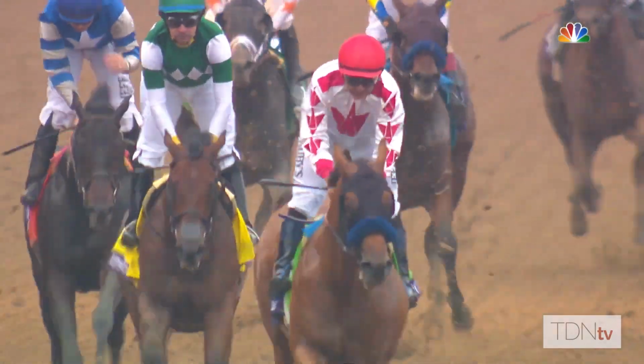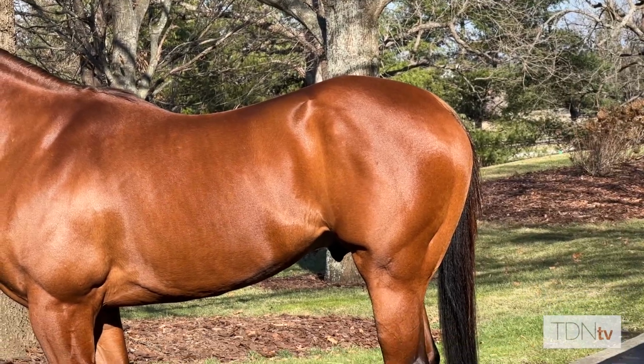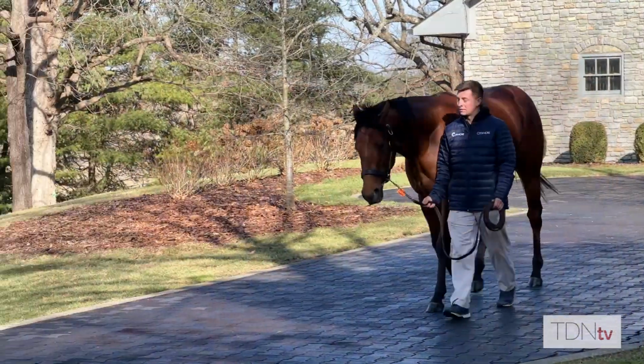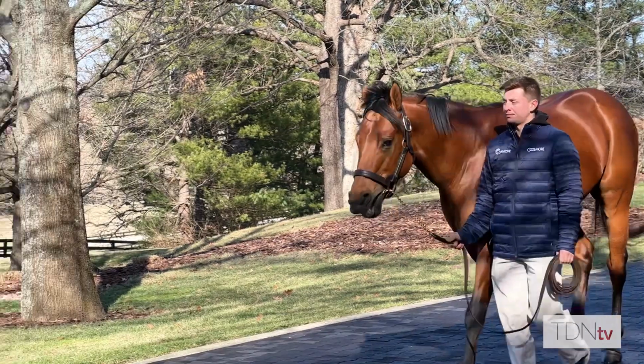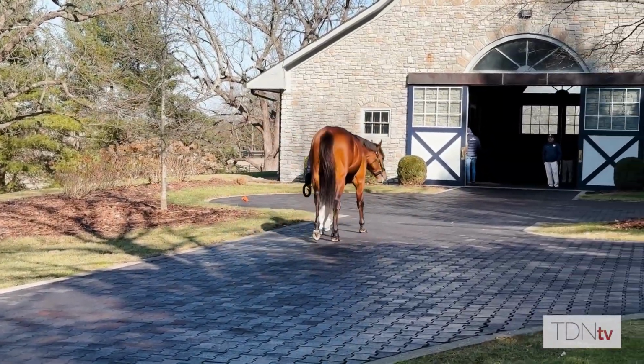What I love about Corniche is that he was very handy, and there was no bottom to him. And I love he has a beautiful neck and shoulder, and his hind end perfectly balanced. And he wasn't too big. He was just the right size, and just got over the ground really easily. I can't see a miss here with this horse.